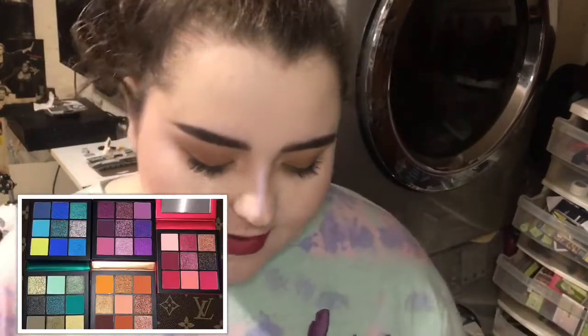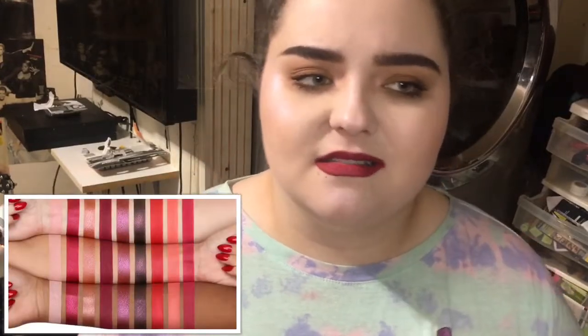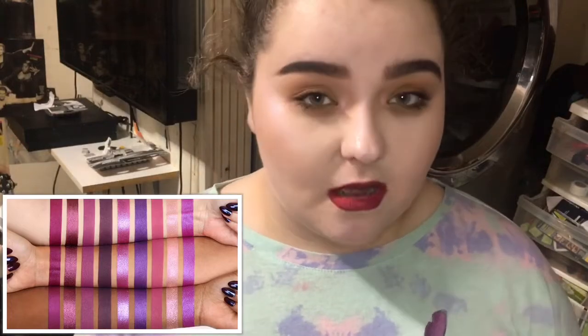Cutie Beauty is coming out with more of their mini Obsessions palettes. There's lots of different shade ranges, which is great for them. Personally, the only two I'm kind of interested in are the pink and reds and the purple palette. Those two are the only ones that caught my eye. Everything else is a no for me. I don't need them. I wouldn't use them.